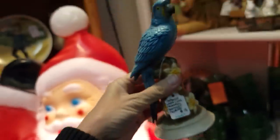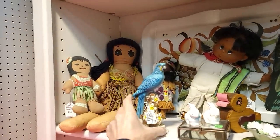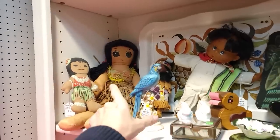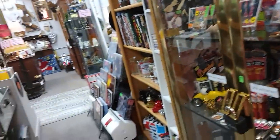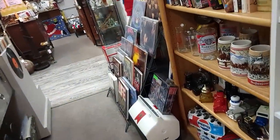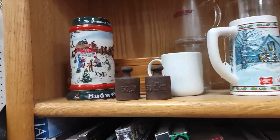Trying to be better about buying stuff with chips. Although I do like it, I think that's a hyacinth macaw, which was always my dream bird. Maybe one day, someday, when I get brave enough to have a big parrot. No, honestly, I'm a little squeamish about the big beaks. I'm working my way up. Bougie's trying to get me over that fear.